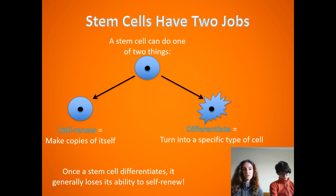And the second job that they can do is what we call differentiate. And I know it sounds like a long and difficult word, but it just means that stem cells are able to turn into a specific type of cell. And I'll explain that in the next few slides.